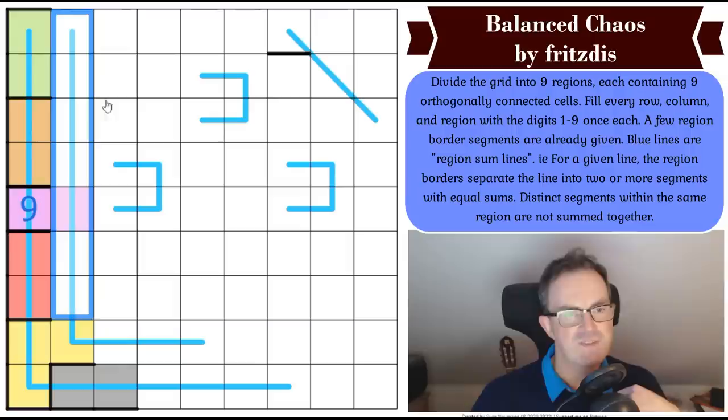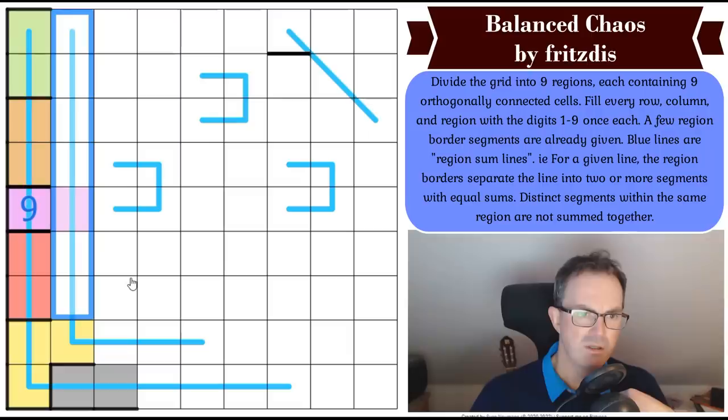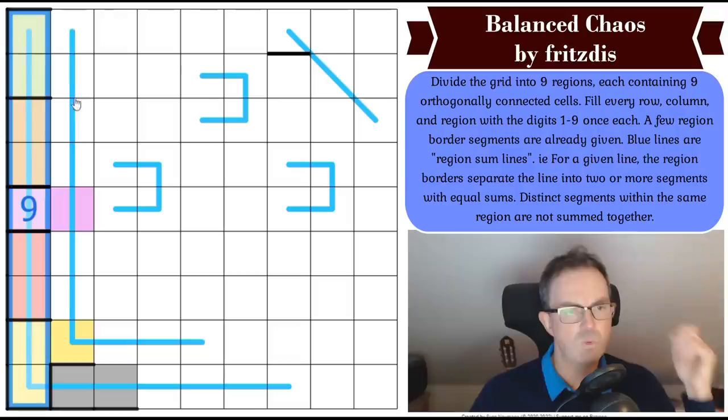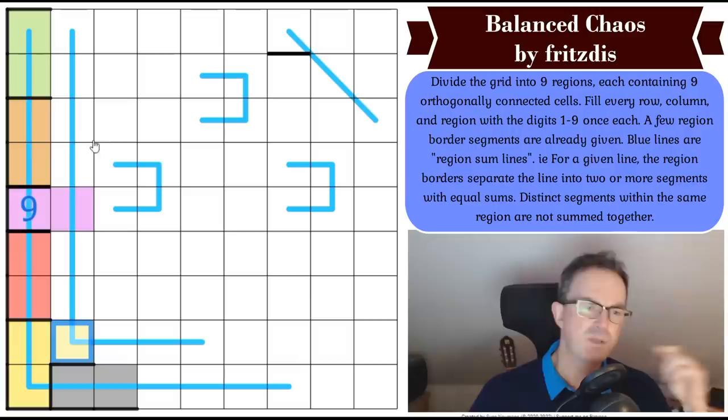But the problem is there could be other regions, couldn't there? This could come out there, this could come out there, and then another region could come in there. So we don't really know much about the geometry of this line. Is it something to do with the fact that all five of the regions in column one have hit this region? Does that imply, no, it would imply that this line is dividable into a number that's divisible by five, but only if there were no other regions poking in.